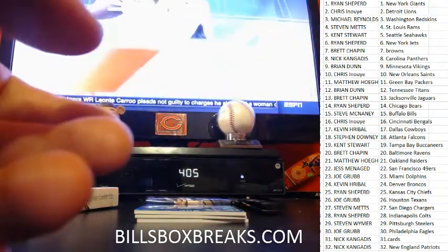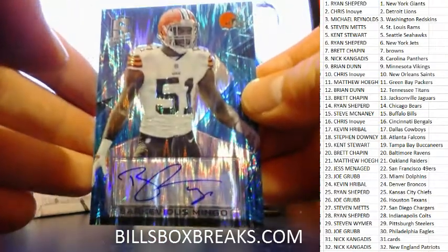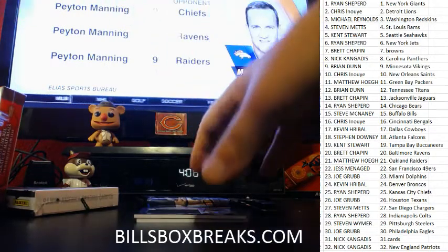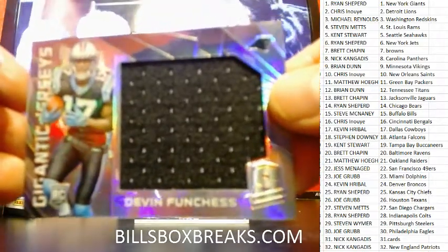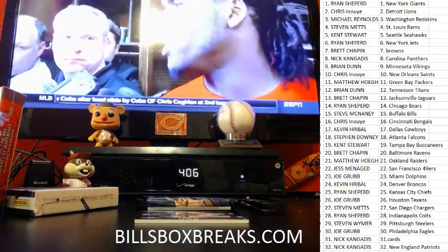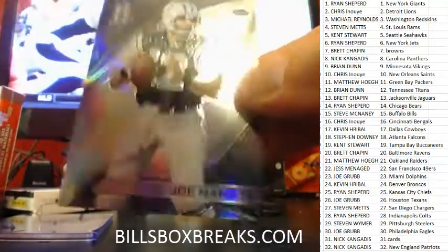Let me put that down here. Next one for the Browns, Ben Jarvis Mingo. Short print auto. And it's out of 50. Yeah, I think last one we had like two John Coons, a couple Hundleys, Ty Montgomery. Next one for the Panthers, Devin Funchess. Jumbo Jerseys. And that's out of 199. For the Jets, we got Joe Namath.